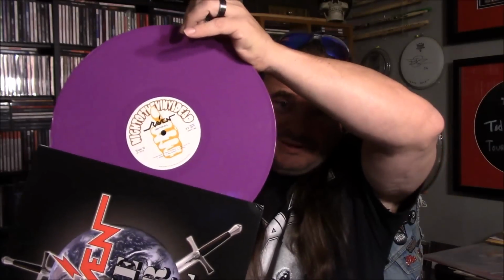Again, you got the mock center label here for Neat Records, although it does say Night of the Vinyl Dead Records on it. So very creative. Again, I'm not sure what the thought process was behind putting the Neat label on there, as this was never released on Neat. I believe it might have been Metal Blade that released this one back in the day. Anyhow, Raven.